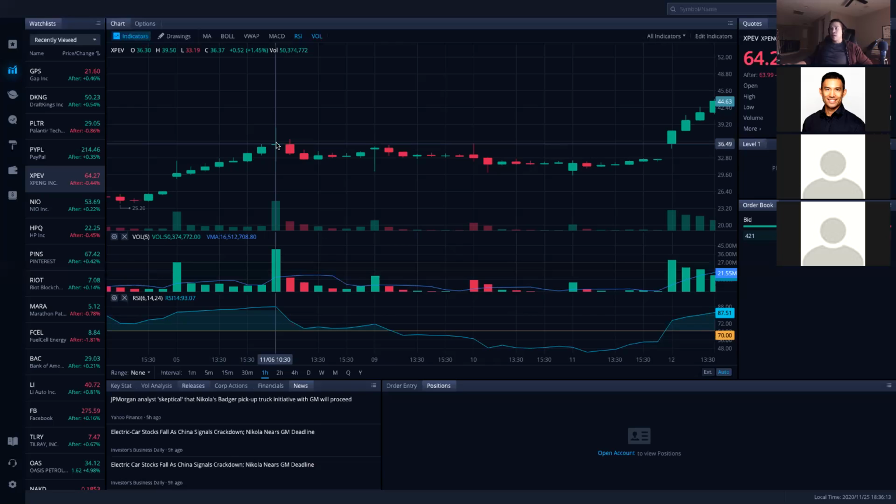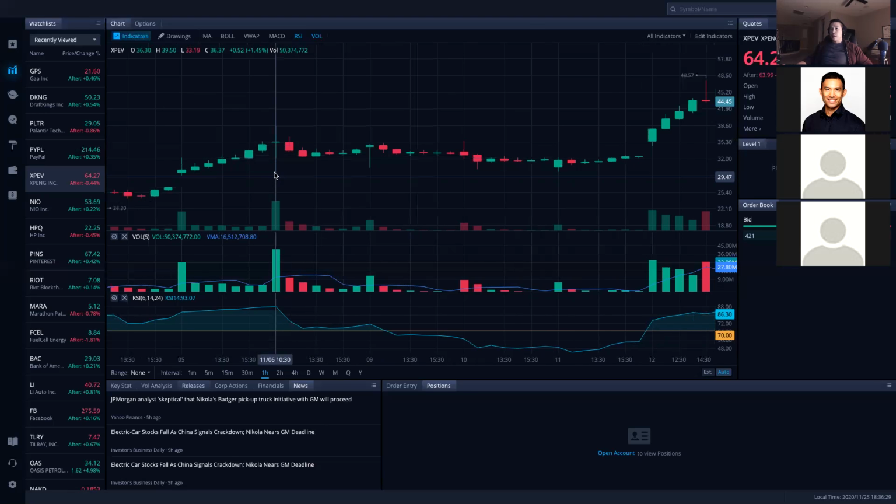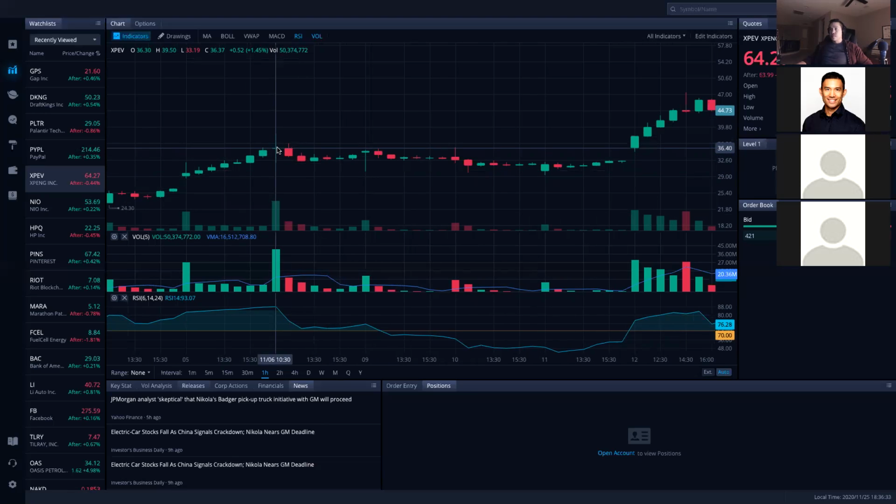Typically, that's a sign of a reversal. In that case, you can see it start to pull back a little bit, and you can even see it right here where it reverses. But typically, when you see it get really, really skinny like that, it is a signal that it is starting to reverse on the candlestick chart.